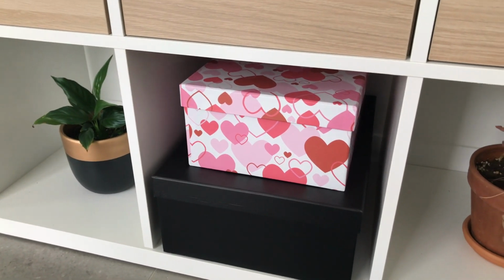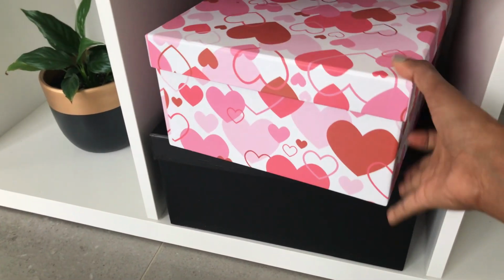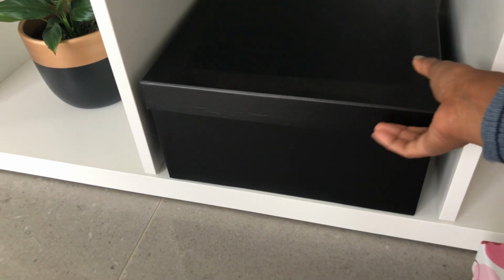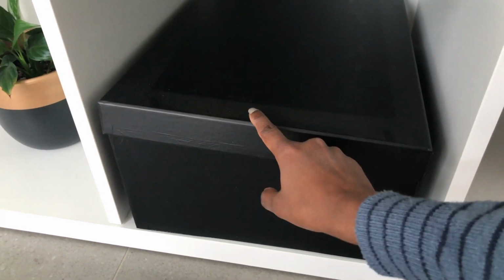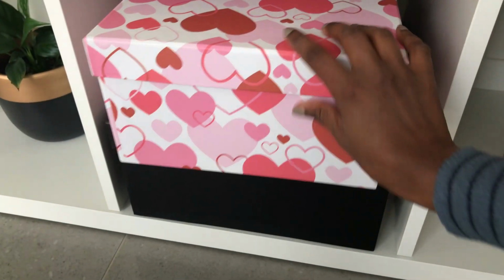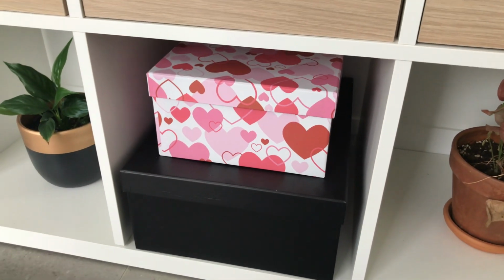If something comes to you and it's sentimental to you, then you can store it. I've stored these in these boxes. I've done a video of organizing your greeting cards, so that gets chucked in here. I'll link the video. If you're interested, you can have a look. So that's where I've sorted the greeting cards so they don't roam around the house.